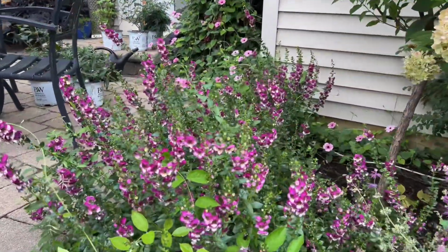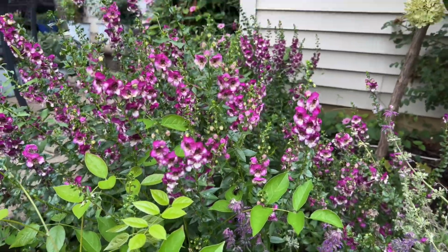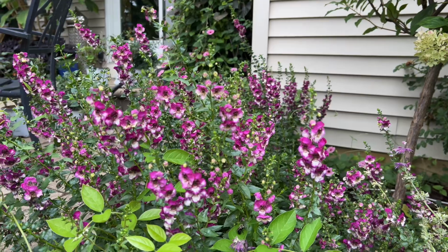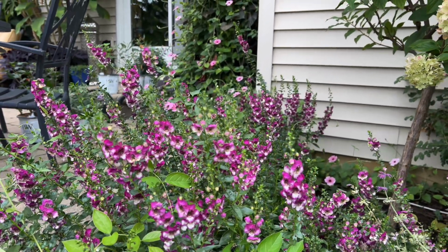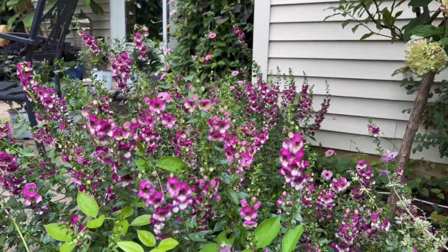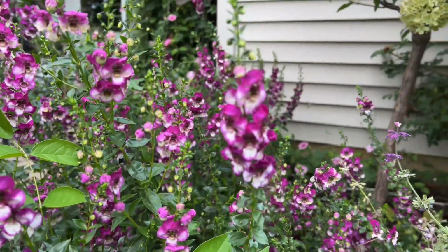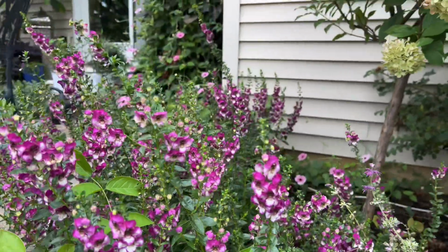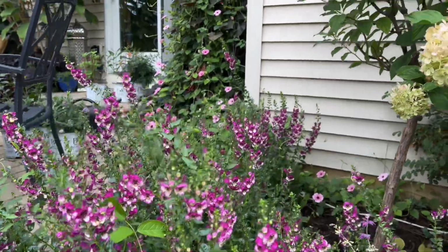And you guys, I do not water this at all, and it doesn't stop. I used the Osmocote at planting time and watered it in. I have watered it a couple times since, but in the last couple weeks it's not gotten any supplemental watering. And the flowers, it never says stop. I think it's definitely one to use if you're looking for a full container. It looks great in a container, but I think it looks really great in the ground.